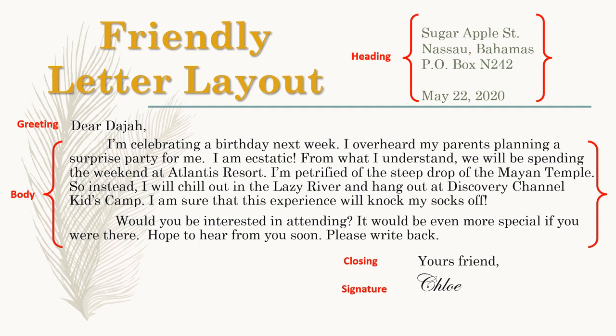I'm petrified of the steep drop of the Mayan temple. So instead, I will chill out in the lazy river and hang out at Discovery Channel Kids Camp. I'm sure that this experience will knock my socks off. Would you be interested in attending? It would be even more special if you were there. Hope to hear from you soon. Please write back. Your friend, Chloe. That's so sweet.